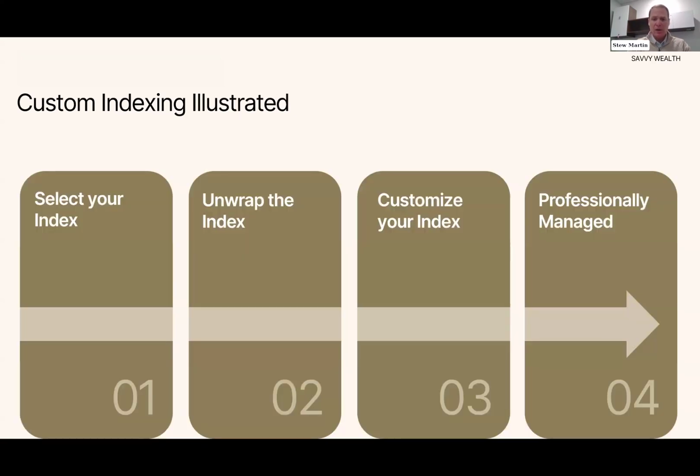So how this process works, say an investor comes to me, and as I mentioned, I'm a portfolio consultant. A lot of my daily role is designing personalized indexes for investors. If you came to me and said, Stu, I'd like to create a direct index that targets the S&P 500, we would unwrap that index, which essentially means that we would target about 150 stocks, mainly the larger stocks within the index, to track the S&P 500.